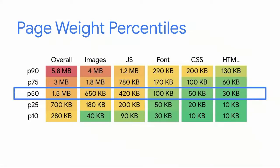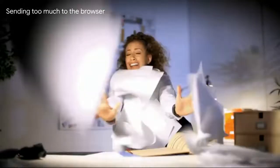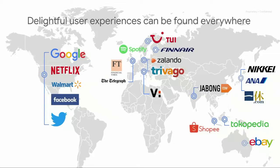Here we can see page weight percentiles on the web, both overall and by resource type. If one of these categories is particularly high for a site, it typically indicates that there's room for optimization. And in case you're wondering what this looks like visually, it looks a little bit like this. You're sending just way too many resources down to the browser. Delightful user experiences can be found across the world. So today we're going to deep dive into performance learnings from some of the world's largest brands.